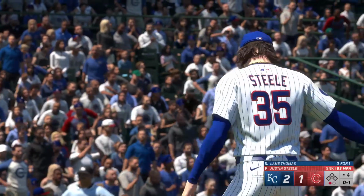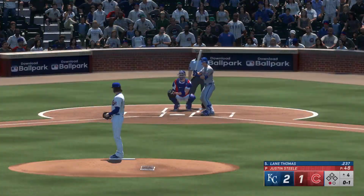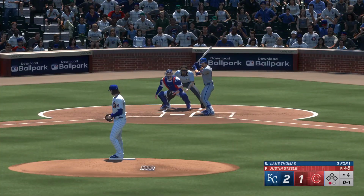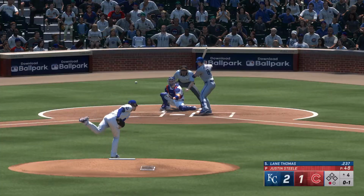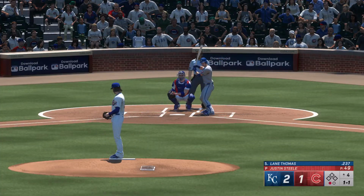Not a lot of people know this, but this isn't the only Wrigley Field in MLB history. When the league expanded and added the Los Angeles Angels in 1961, they played their first season at a stadium in L.A. called Wrigley Field, which had been the home of the minor league team of the same name.